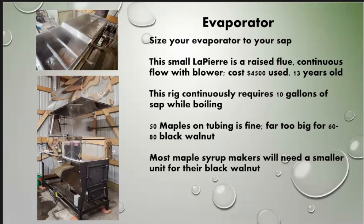And it goes through there, and there's a tube here on the side, right there, that takes it into this front pan, and it goes through a zigzag, a serpentine there, and then you'll draw off there when it gets to the right temperature. That's all professional rigs. The giant ones are some version of this. They just get bigger and more sophisticated.